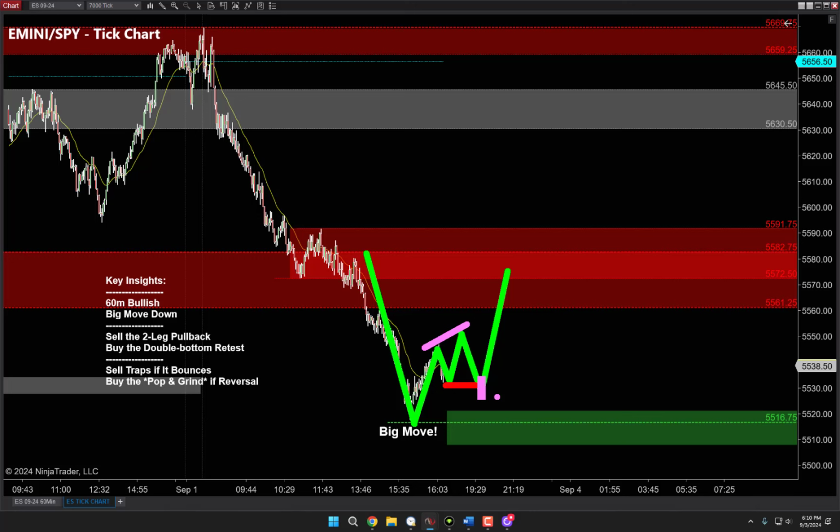Now, when I say two-legged pullback, think about a measured move that goes a bit too far. So an A, B, C, D, a measured move that goes a bit too far. Now, you guys know me, right? I'm not going to pick a top on this. I don't know how far that pullback will go. It'll usually go to a measured move, a bit more than a measured move.